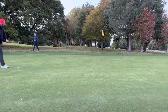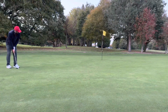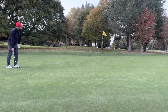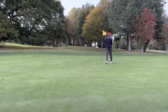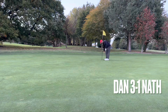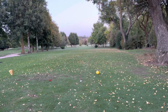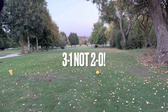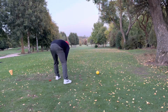Right, the pressure is truly on me now. Just literally got to get it close. Which it was close. And in for a par. Well in, sir. Right, final hole of match play. Dan's currently 2-0 up. Obviously, I won that one. Finally. So, me to tee first.